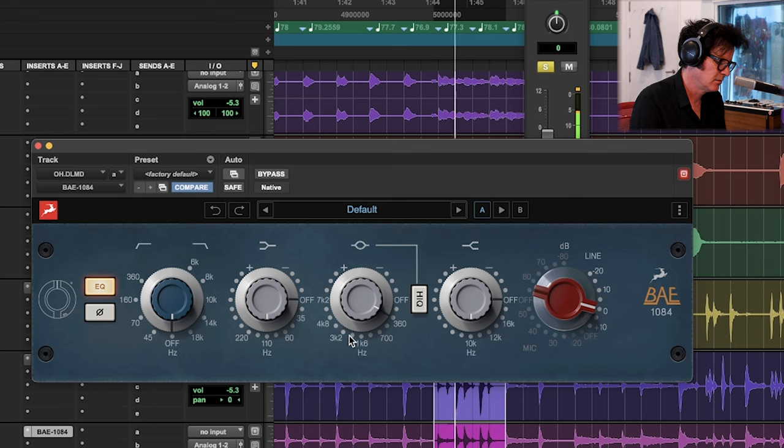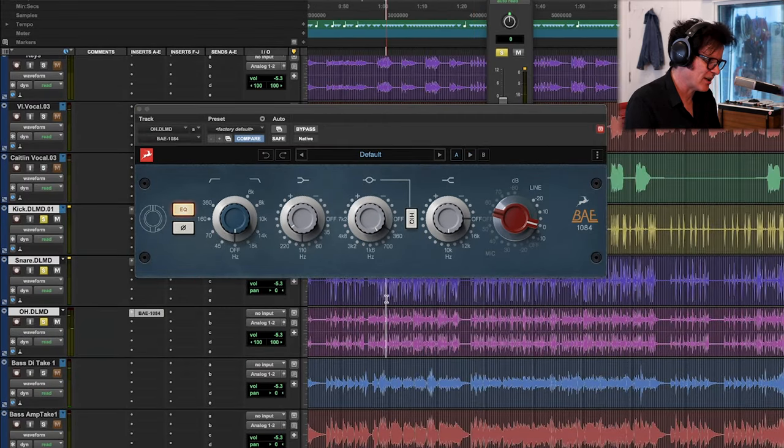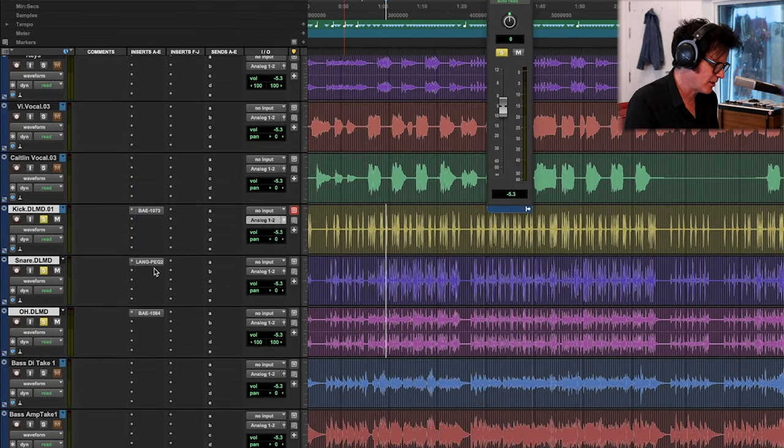Bypass. That much. It's not as bad as I thought. So a bit of boosting to 110 there. I don't think I need to do anything else. I think that's the drum sound. All right, so let's have a listen before and after. So here is a before on the drums.